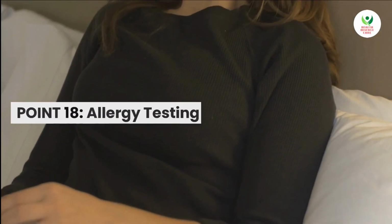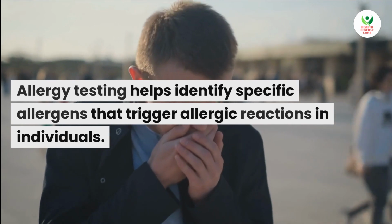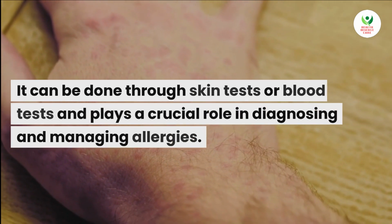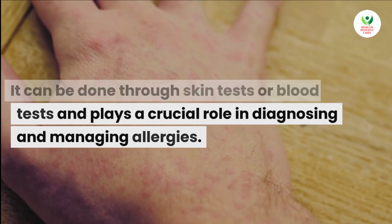Point 18. Allergy testing. Allergy testing helps identify specific allergens that trigger allergic reactions in individuals. It can be done through skin tests or blood tests and plays a crucial role in diagnosing and managing allergies.